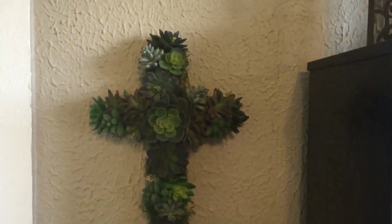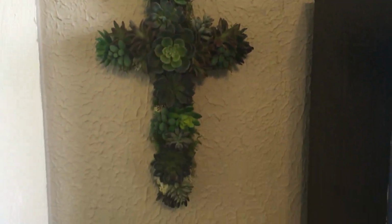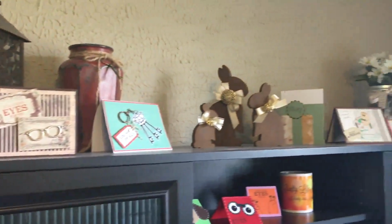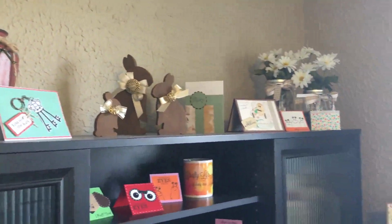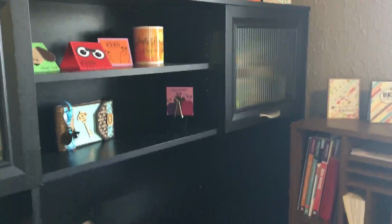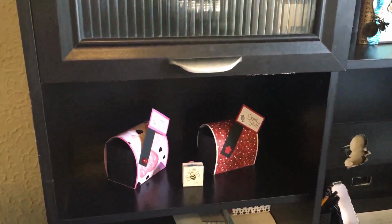See if you recognize this. This is that Succulent Cross. There's a video for that. I love that cross. And then up here are some little projects you will probably recognize. I just love them, and I kind of switch them out as I make new projects. I'll put some away, but I don't necessarily do it by the seasons. It's just as I make a new project, I switch it out. These guys have been here a while, but I love them, so I leave them there.